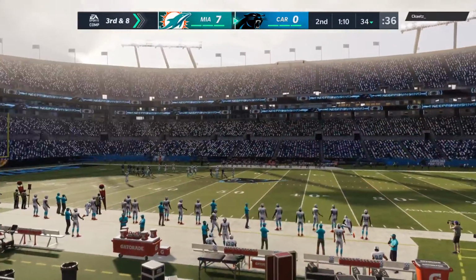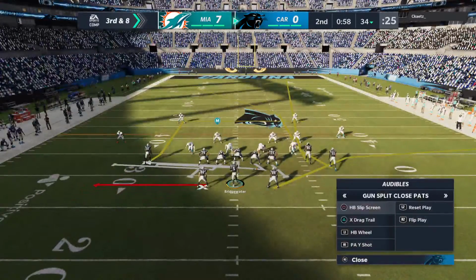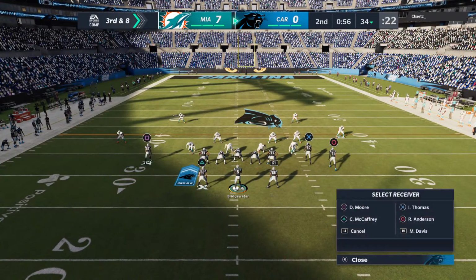They do get a couple, but they'll be left staring at a 3rd and 8 coming up. The Dolphins bring on an extra defensive back on 3rd down.